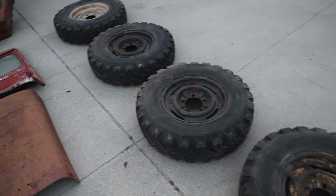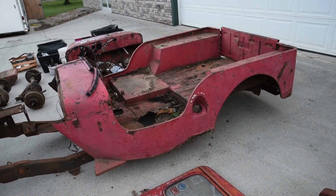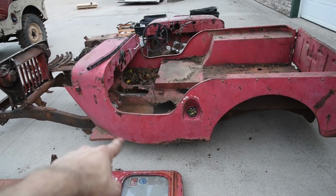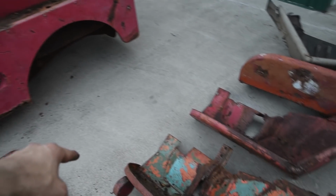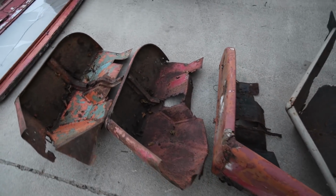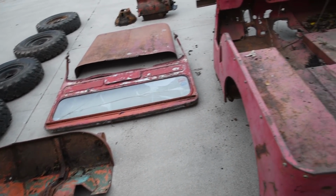And if you want a little trail rig, the body is perfect for it, because from afar it looks decent. You know, if you know your Jeeps, you can tell this thing's been patched over because there's no drain hole right there. Many fenders to choose from, all pretty bad. But if you're doing a wheeling Jeep, who cares? Windshield frame's actually pretty good.